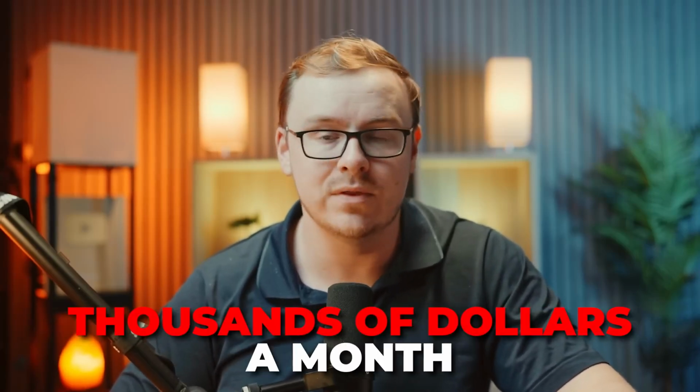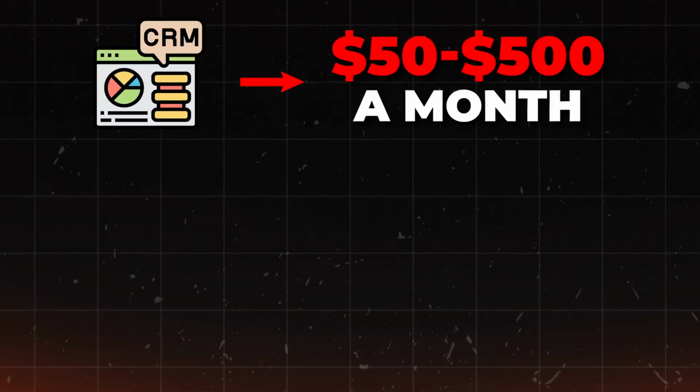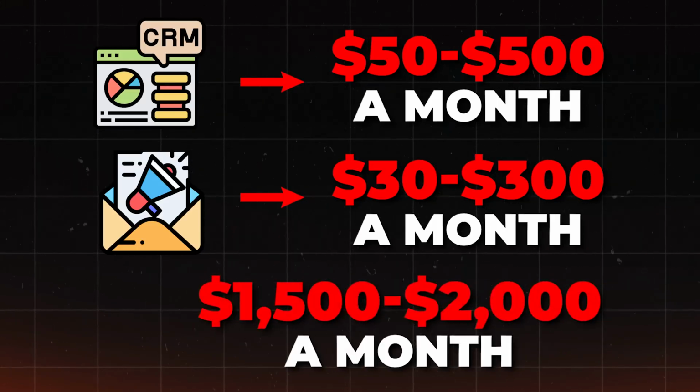So for all of those things that I just mentioned, you would literally be paying thousands of dollars a month with just about any other CRM, right? Like a decent CRM costs $50 a month to $500 a month, depending on how many team members you have. Email marketing is like $30 to $300. With ActiveCampaign and an email list like mine, for instance, you're going to be paying like $1,500 to $2,000 per month.